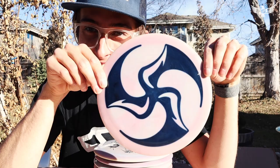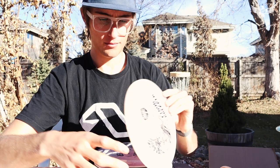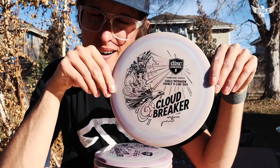This one is an unstamped Tri-Fly prototype. Another purple one, the exposure is really bad on that. Another cool bottom stamp.